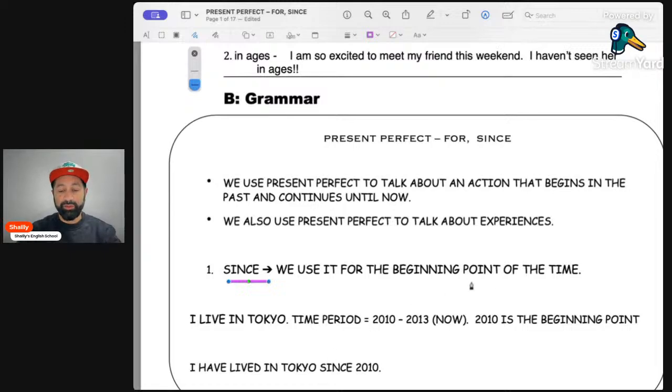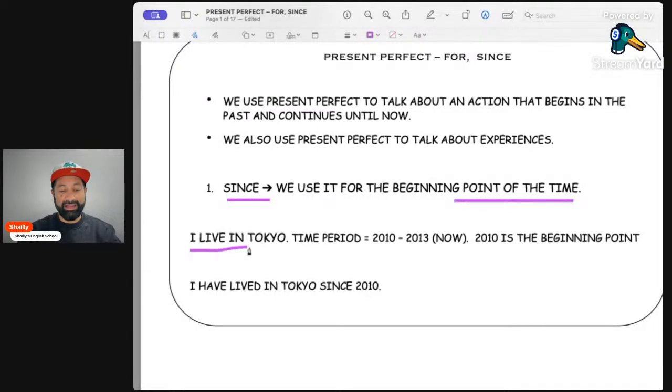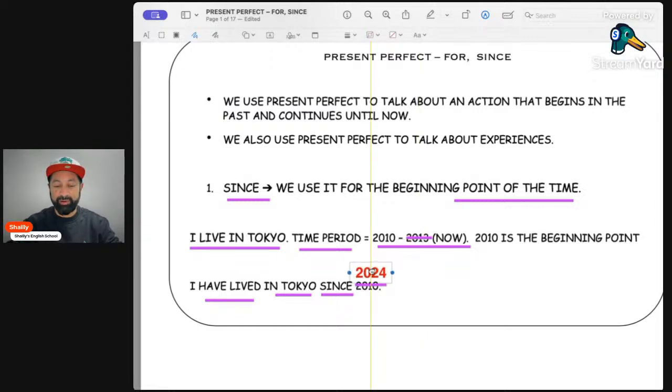And for since, we're talking about the beginning point. Just for a quick review, it says, I live in Tokyo. The time period is 2010 to 2013. So let's imagine that right now is 2013. Or we could even change this actually. Let's change it to the correct present time. It's 2024 right now. 2010 is the beginning point. So my sentence is, I have lived in Tokyo since, and then we put our beginning point right here. I have lived in Tokyo since 2010.